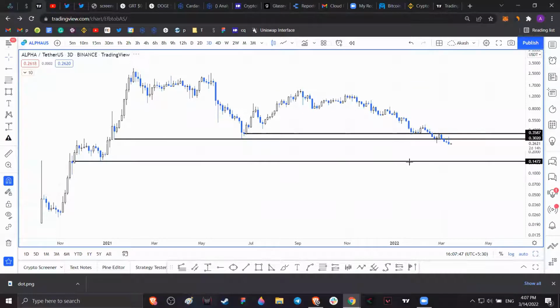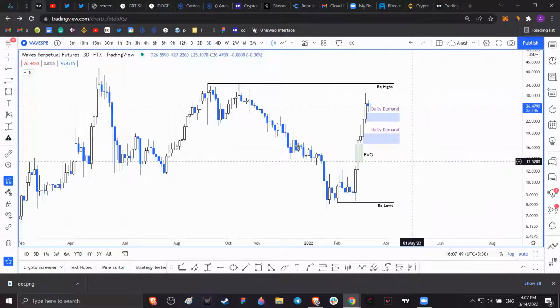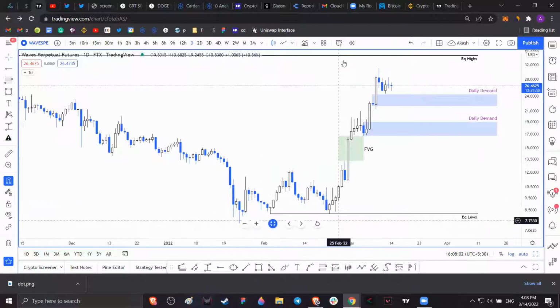All right, so I've already marked out a couple of things here. From a daily time frame, as you can see here, there was a nice pump that took place after a double bottom that was formed here. So the price rallied 277% in the last month. I mean, this is an amazing run-up.